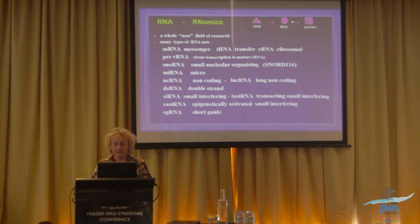So now if we just look at the RNA, the DNA, this is the classic algorithm. The DNA produces RNA, the RNA is modified from the DNA, and in that cell it goes to protein. Now this whole area of RNomics, which I think is fantastic: there are now so many types of RNA that it's getting quite interesting, and for the first time, just recently, I heard of TASI RNA. But I'll quickly work you through. There's messenger RNA, transfer RNA, ribosomal, pre-ribosomal, pre-transcription, so various stages here, and they all express what is going to come out at the end.